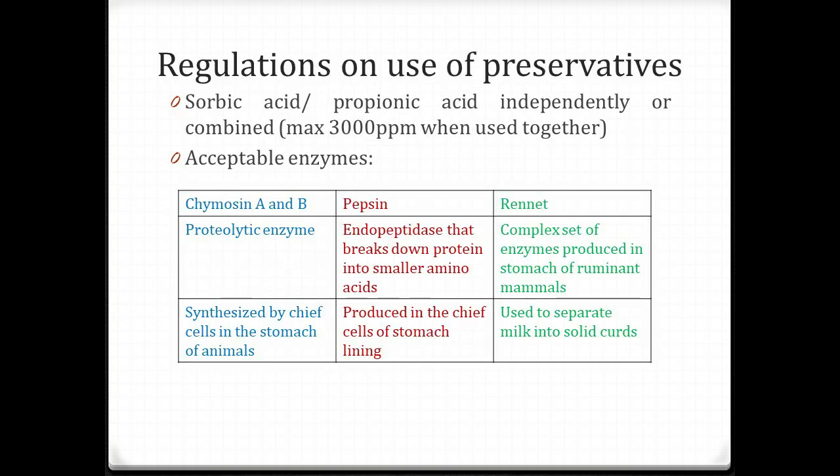Now, as we know, food additives or food preservatives are really good and can increase the shelf life, but there are some regulations on preservatives. We can't use more than a certain amount. So for the same cream cheese we can use sorbic acid or propionic acid. We can use them independently or combined, but if we use them combined, it should not be more than 3000 parts per million.